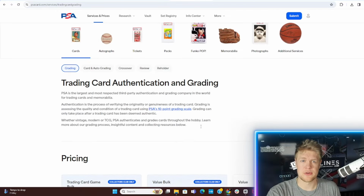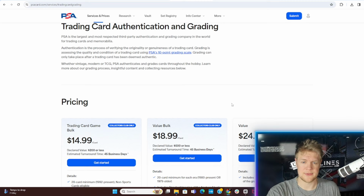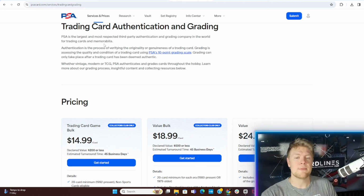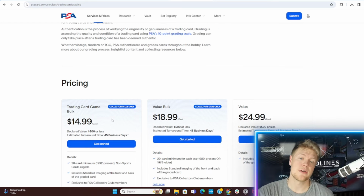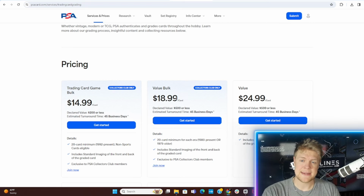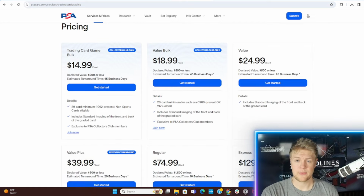How much does it cost to grade your cards with PSA? They offer what's called the Collector's Club, which we just wrote about on cardlines.com. The price of the Collector's Club is going from $149 annually to $199. It also includes a Card Ladder subscription, so that's kind of cool. But anyways, if you pay the $200 to be a Collector's Club member, you can do value bulk cards for $18.99. So that's cards less than $500. Otherwise, for $6 more per card, you can get the value for $500 a card. So this is the non-member. Basically, you're saving $6 by being a member of the Collector's Club.